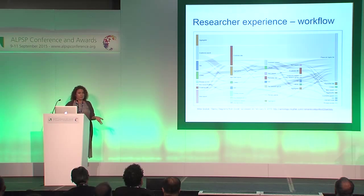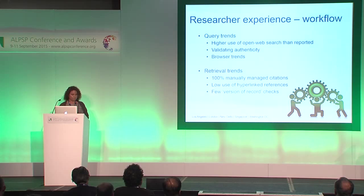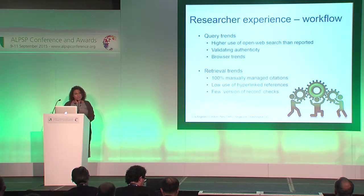Also, this chart does demonstrate how many students and researchers we're seeing use the library as a pathway for authentication and their avenue by which to retrieve the full text that they may have found elsewhere. So a couple of specific search trends that we observed in this study. Participants reported beginning their searches with academic databases, and that was borne out in the observational portion of the study.